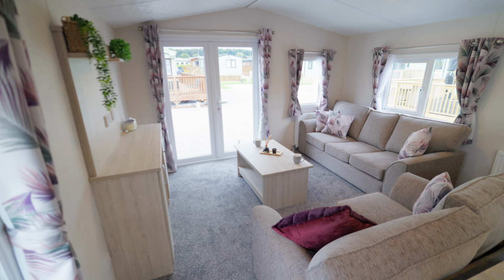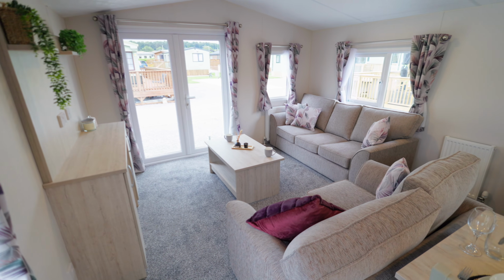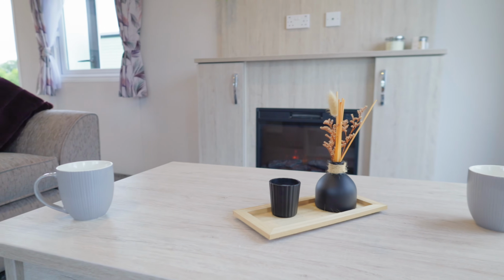At the end of each video, I always do my pros and cons. For me, in this holiday home, I think the three pros are the freestanding furniture, so the sofas and the dining table that's freestanding. I think that's really nice to have in a holiday home at this price point. The feature wall as well with the fireplace is a really nice touch, and gives you somewhere to pop your TV, and it looks really smart. And then also the front opening doors, always a real favourite with me, being able to open up onto the deck.